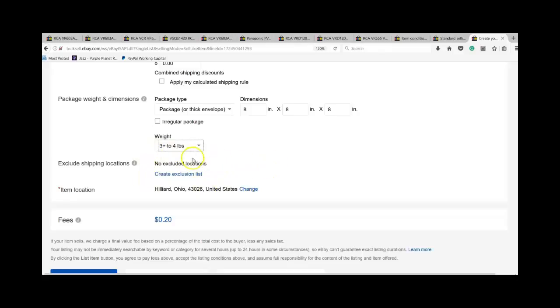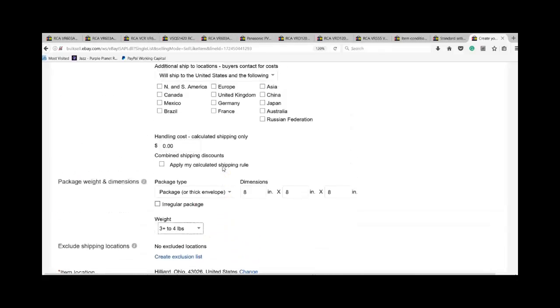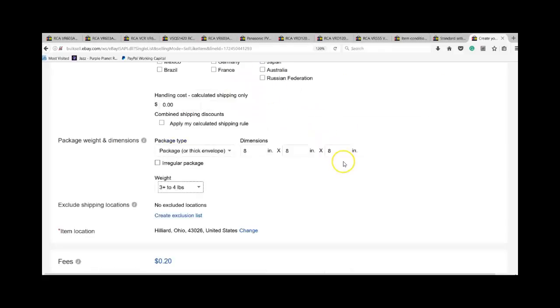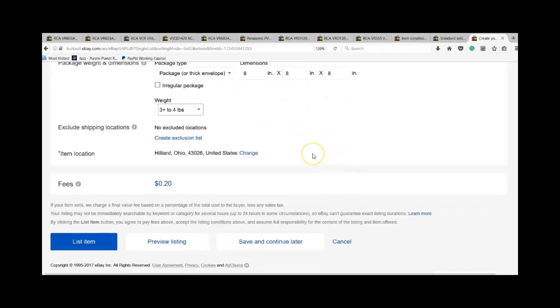You can exclude countries that you do not want to ship to if you are not using this global shipping program. There are some problem countries. I won't go into those. I think in the beginning it's probably safest for you to use global shipping program. All right, and so now it tells you where I am, and it tells me that this listing is going to cost me 20 cents.